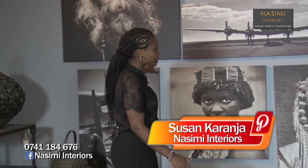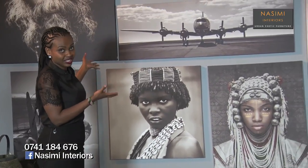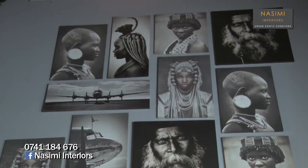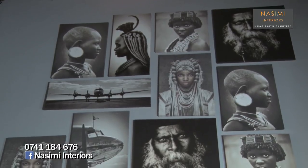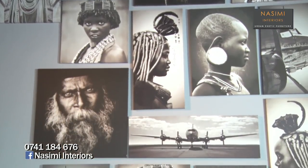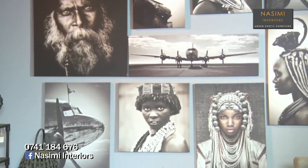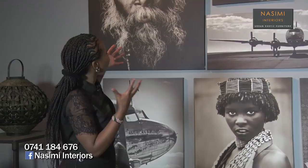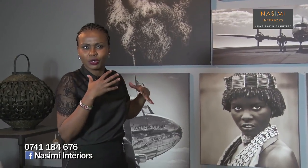What you're seeing on this wall, we're having a collage of different prints. These are prints done on canvas. And again, they are exclusive. Actually, we've customized the sizes of these prints. And another thing about these prints is that they are African inspired. And they always invite conversations in your house, because everyone will always want to know, where is this lady from? Why are they doing the headbands and everything? It just brings that conversation part in your own room.